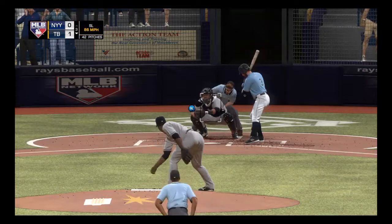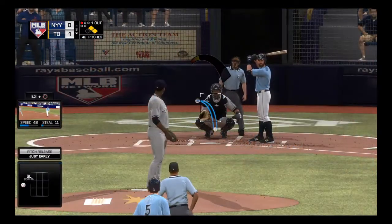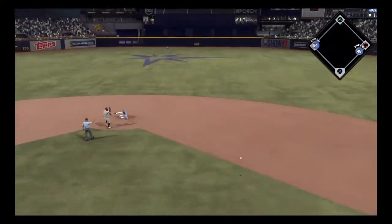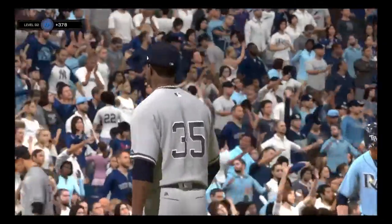First offering on its way. Evan Longoria is at the plate as he watches ball 1. That's some good hitting right there. Great eyes. I mean, to recognize that and lay off it right now, that was nice. Here's Castro for 1. Relay to first in time, and just like that, the side is retired.